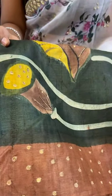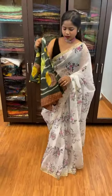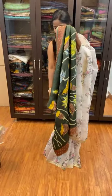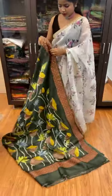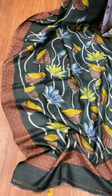Amazing one this is. This is a unique pichwai with this exclusive hand sequence work, ari sequence work. This is a never seen sari. I mean, very exclusive one it is. It's all hand pichwai on tussar. So you all know that I personally love tussars a lot. So whatever you see, mostly on tussars only.